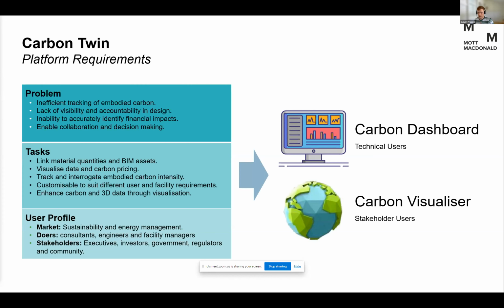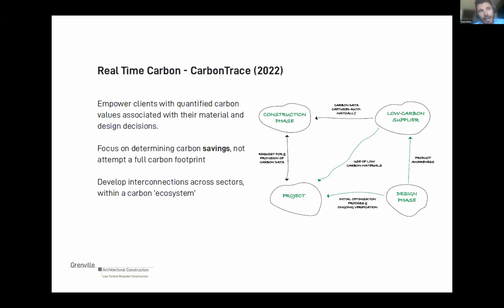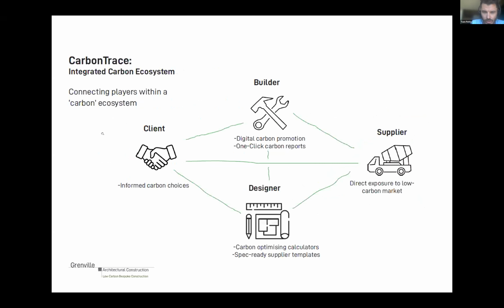That, I think, is a much more useful mechanism to get clients on board. So you don't have to understand an LCA study and all the pitfalls of that to say, oh, okay, well, yeah, I want to make a low impact building. That sounds good. That was what drove this, as well as trying to connect everyone in the build process together to really get behind or be a part of what is essentially a carbon ecosystem.